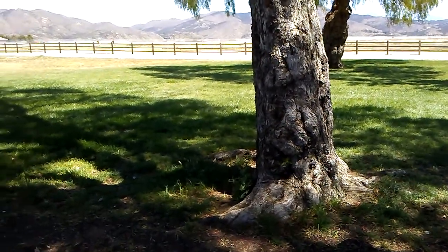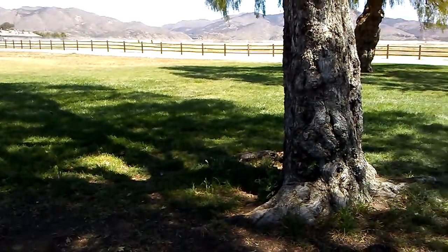Well, here's our camp spot. How's it look? Pretty nice?